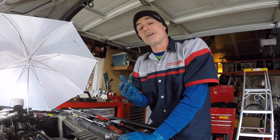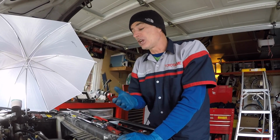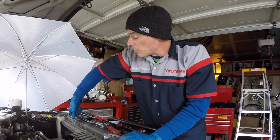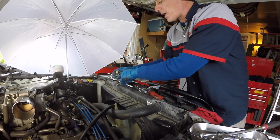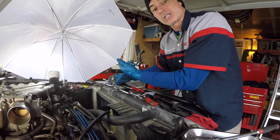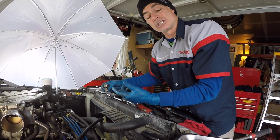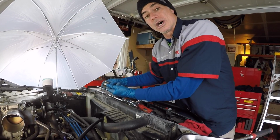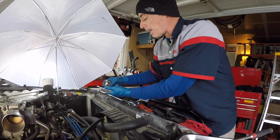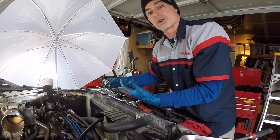Another thing you could do if you want to determine if it's a bad head gasket or maybe a cracked head, you can take off the radiator cap. You look into the top of the radiator, and if you see bubbles coming up, that means the air pressure has gotten into the cooling channels and it's causing air pressure to go into the cooling system. And so if you see air bubbles there, that means you have either a head gasket leak or a cracked head.